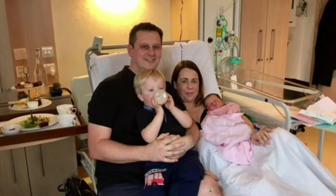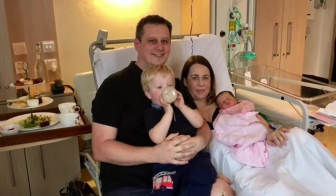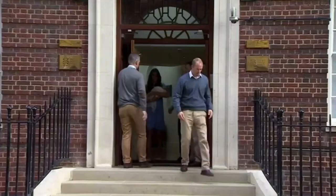They had selection menus that you could choose lots of delicious gourmet style food each day. They had the afternoon tea options. You could have wine and champagne if you decided. I didn't do that, but if you wanted to or your partner wanted to, they could partake in that. And really, apart from the amenities, it was much like a normal hospital.